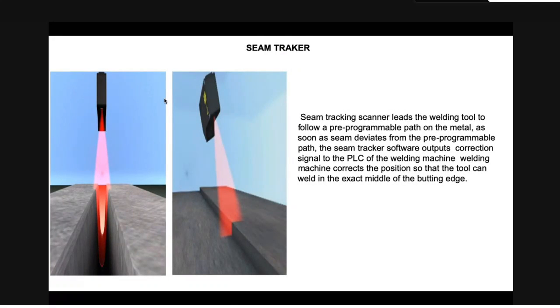A seam tracking sensor is recommended for panel welding applications. The seam tracking sensor leads the welding tool to follow a pre-programmed path on the metal. As soon as the seam deviates from the pre-programmed path, the seam tracker software outputs a correction signal to the PLC of the welding machine. The welding machine corrects the position so that the tool can weld in the exact middle of the butting line.